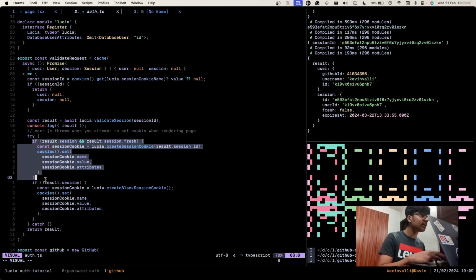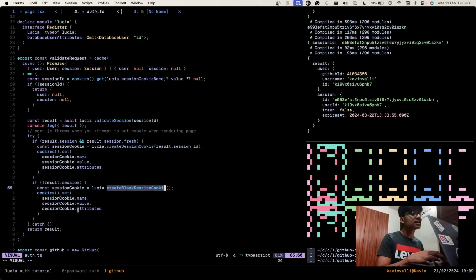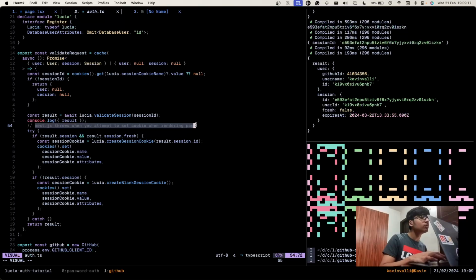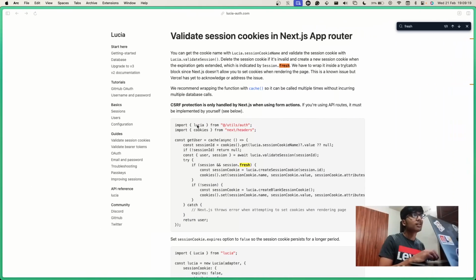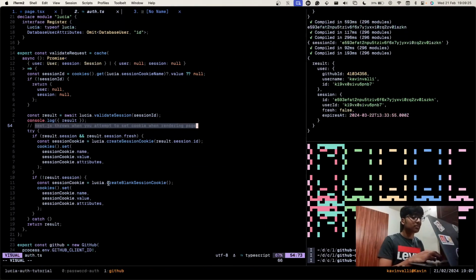But basically that happens. And then if the result.session does not exist anyways, then we just create a new blank session and then set cookies to this. This just means log out. It's just doing this weird try catch because apparently Next.js throws when you attempt to set a cookie when rendering the page. Apparently this is a known issue, but Vercel has yet to acknowledge the issue. But yeah, that's something.